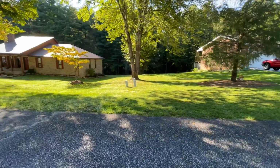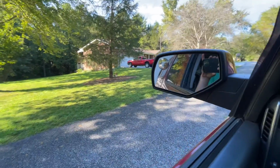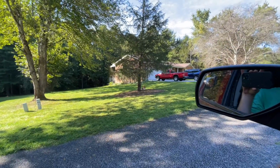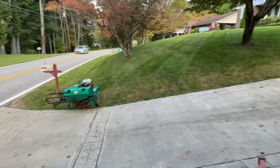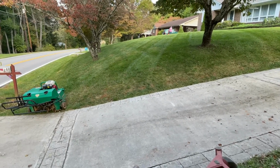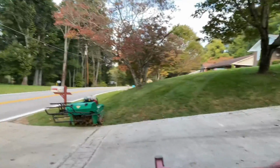So there you guys go. These two are done. We aerated that one, well, the front of it. Now we have to try to do two more maybe. Okay, I'm going to get ready to mow this, or I mowed it already. I'm going to get ready to aerate this monster with Rachel. See if we have enough gas.